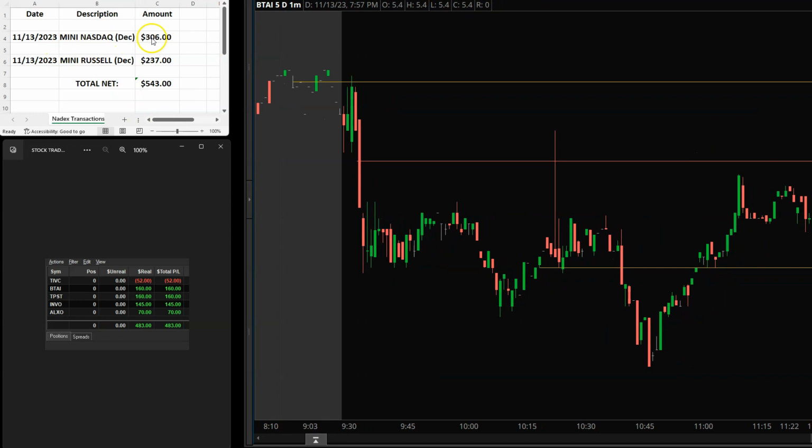Didn't do great on the indices. They just didn't have a lot of big movement going on, and I just wasn't trading very heavy. So we'll see what Tuesday offers. I'm not so sure I'm going to be trading very heavy tomorrow on the indices. We'll just have to wait and see what it looks like in the morning.